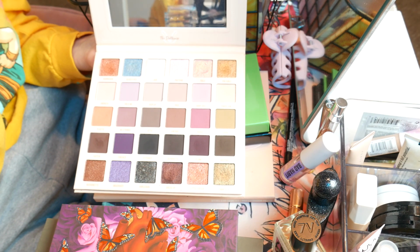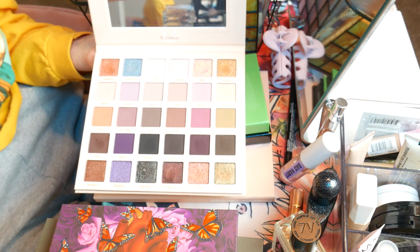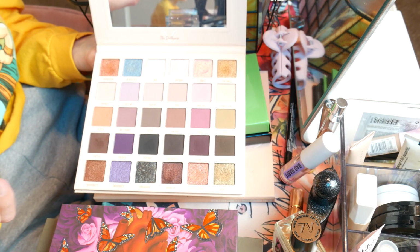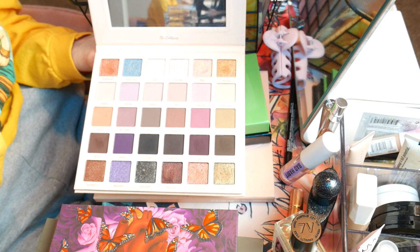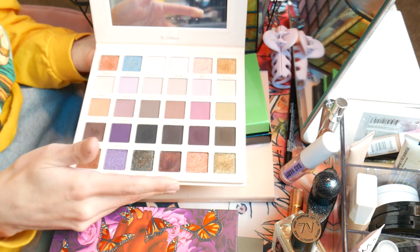Is it the All Done Up palette, which is like the neutral palette with a pop of color? I think this one is also like a neutral palette. I don't know if this palette is more so for the neutral lovers, but it's a beautiful palette. I couldn't recommend it enough.